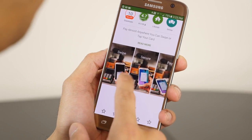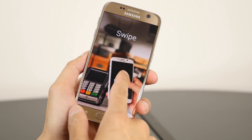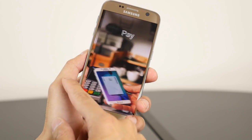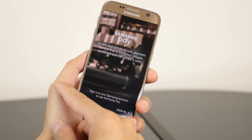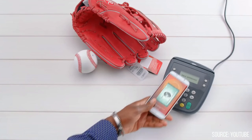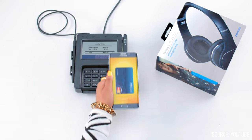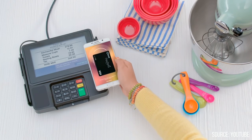Speaking of Samsung Pay, it works on NFC terminals as well. Its one advantage is that it alternatively offers magnetic secure transmission, MST for short. Essentially, a magnetic coil embedded inside the Galaxy device generates a dynamic magnetic field, and that magnetic field effectively allows it to work with traditional card terminals.